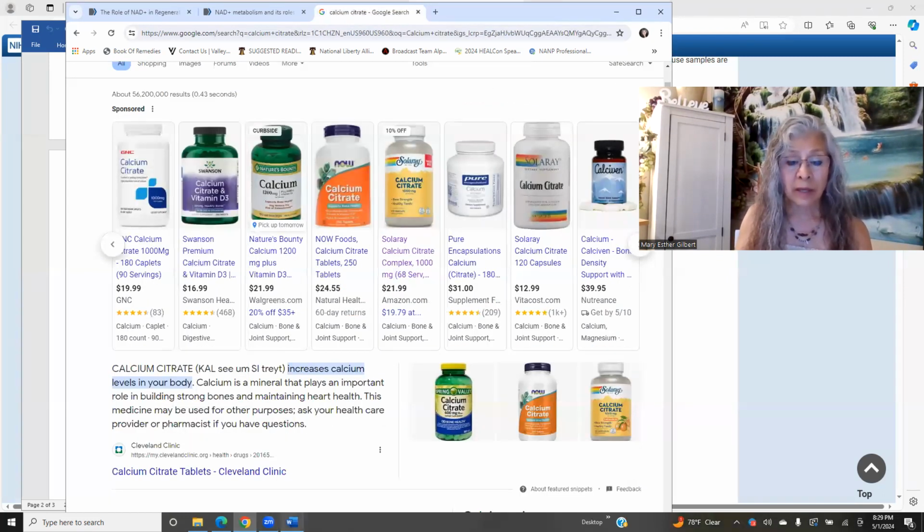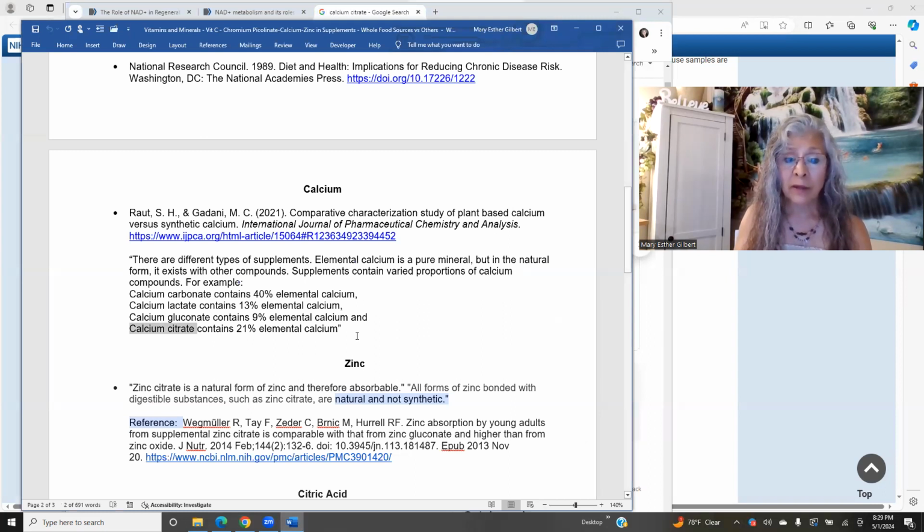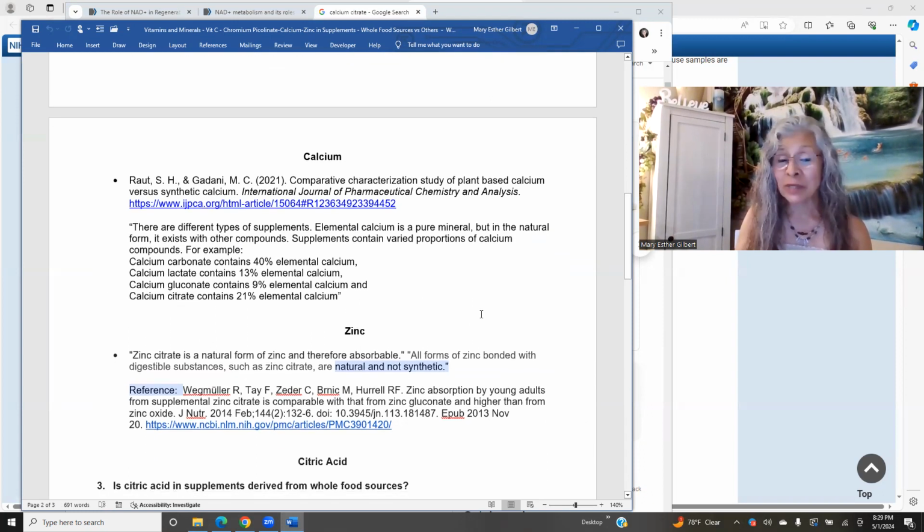So those are the different kinds of calciums that you want to look at. I would not take the first three. I would consider calcium citrate, which is a lot more absorbable than the elemental calcium, or all these elemental calciums. All right, so we can go on and on about calcium, and how it's used in the body and that kind of thing.